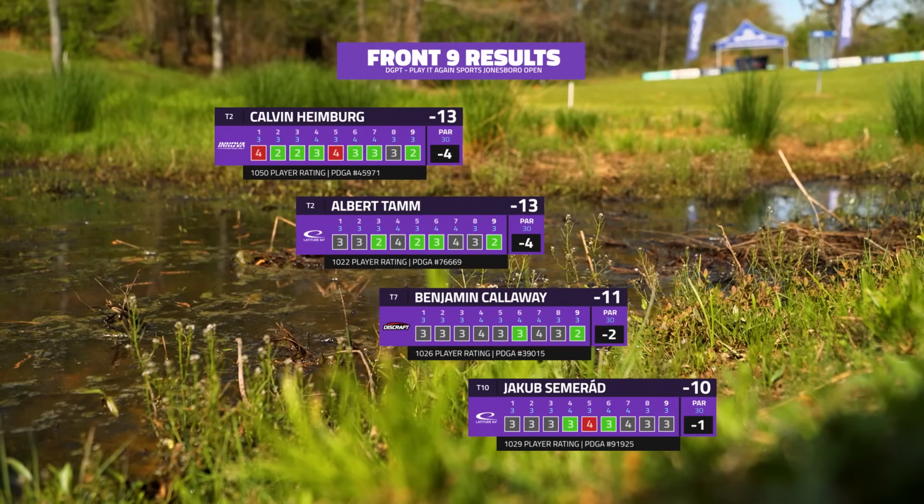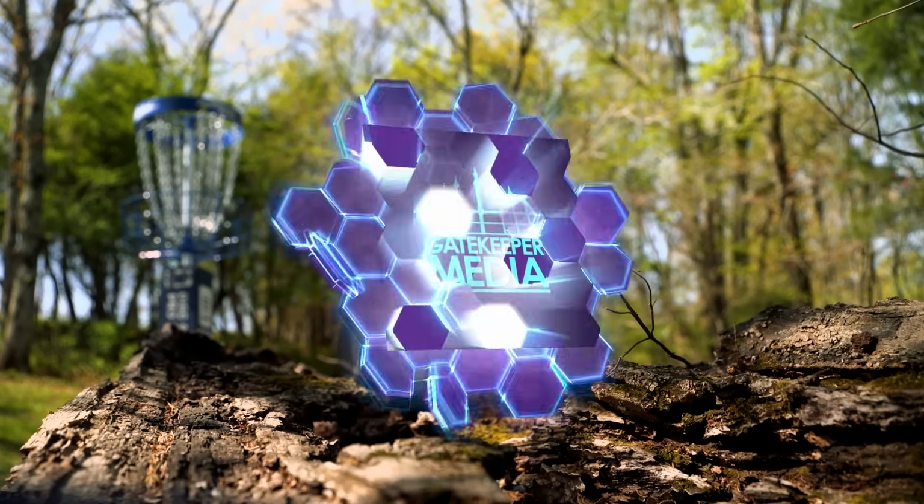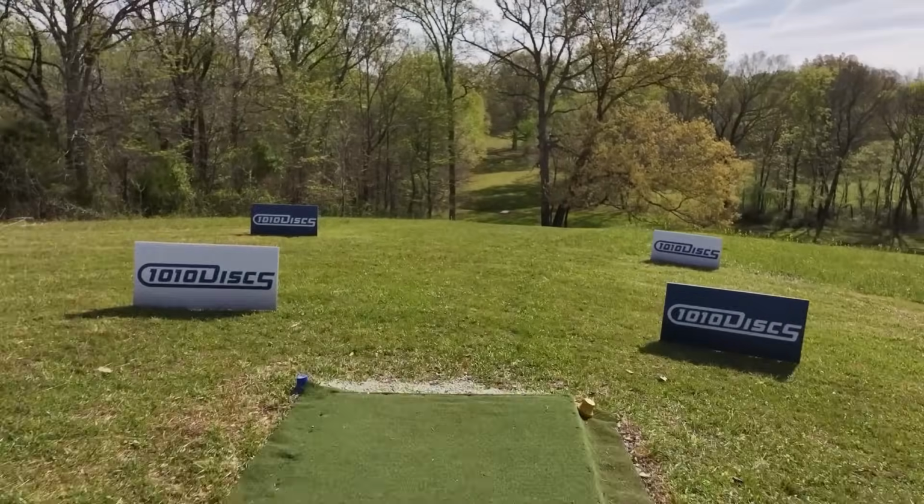Relatively recurrent stop on tour. Going to take 2025 off, but we're delighted to hopefully see it in the future, as it's one of my favorite open tracks on the tour. Yeah, I agree. They're still hosting an A tier there, so I'm sure we'll see some players show up.